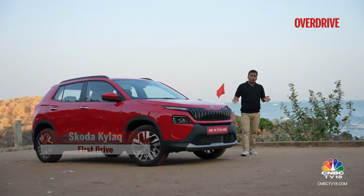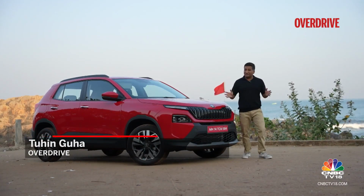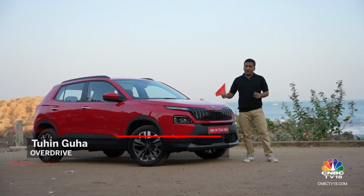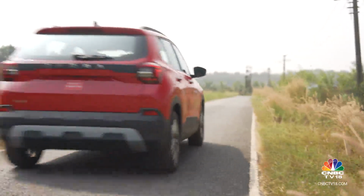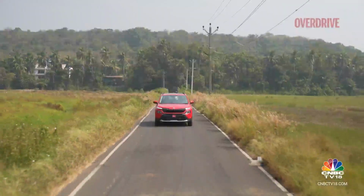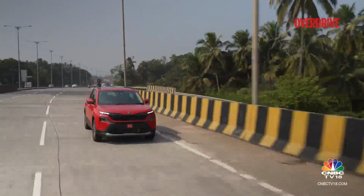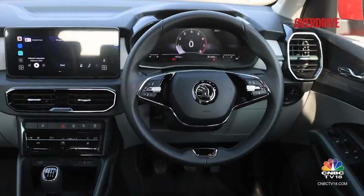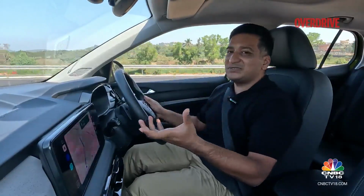I'm sure by now you know everything that there is to know about the Skoda Kylaq. But this is Skoda's most important model for India yet. So let's get right down to driving it and see what it's really like out in the real world. Now, if you're looking for that SUV-like experience even in this compact package, then the Kylaq immediately has you covered. All the controls are very easy to reach. Like I mentioned, the buttons are very tactile. So getting used to this car is very simple.